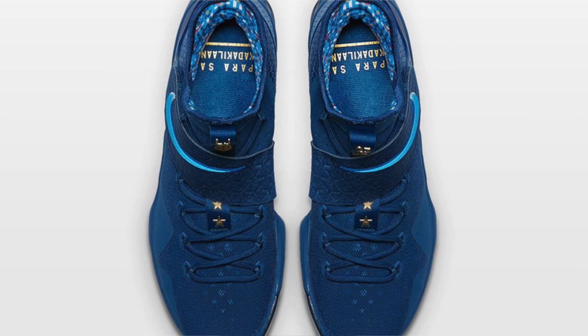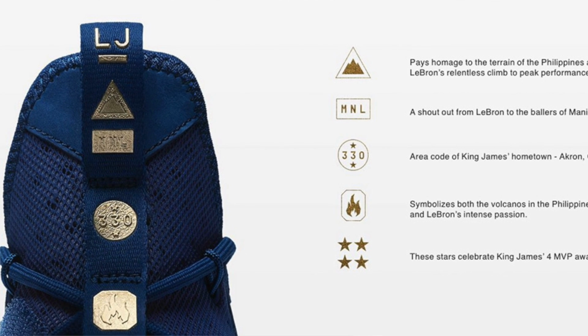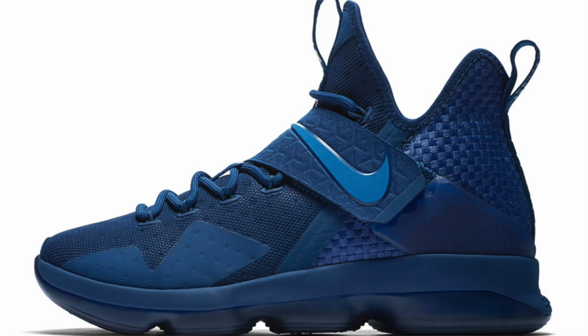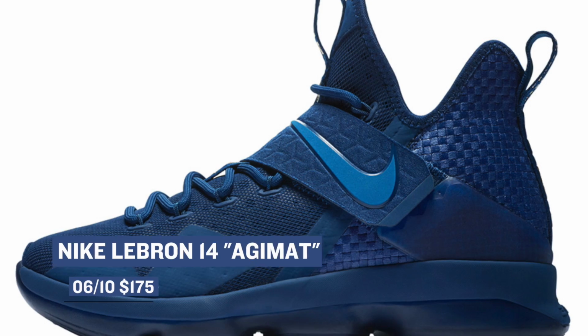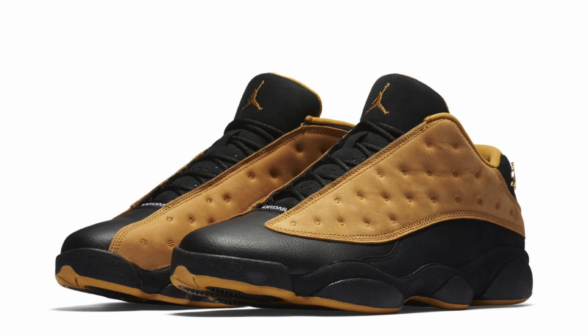On the restock tip, the LeBron 14 Agimat, I hope I'm saying that right, is said to be returning this weekend. If you recall, the restock for this Philippines-inspired sneaker has been moving around a bit, and the latest talk seems to be set on this weekend. While I can't 100% say that it's going to happen, if you do want a pair, stay ready with your $175.